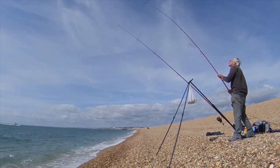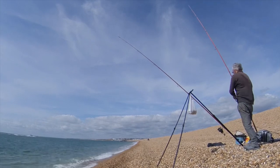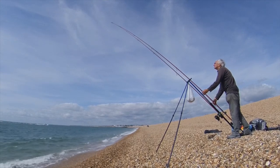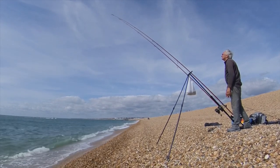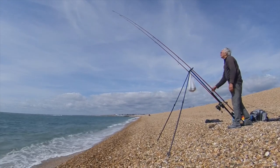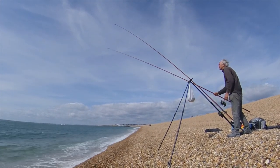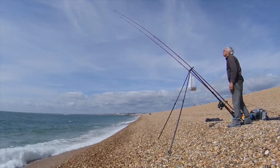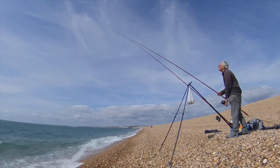Nevertheless, this is active fishing, which is what I enjoy the most. I suppose it's just Sod's Law. When you're trying to demonstrate a technique and expecting the fish to jump on, it just doesn't happen.